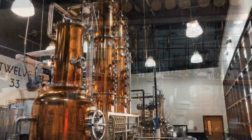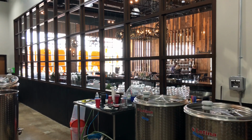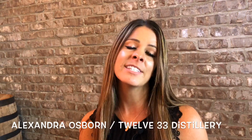This is a first for the Myrtle Beach area. It's a distillery, so we checked it out. You should too. Head to Little River to the 1233 Distillery. And here it's a craft production distillery, so it's actually considered a micro craft distillery, meaning we do everything ourselves. We bottle and we label. So from start to finish, we do it.